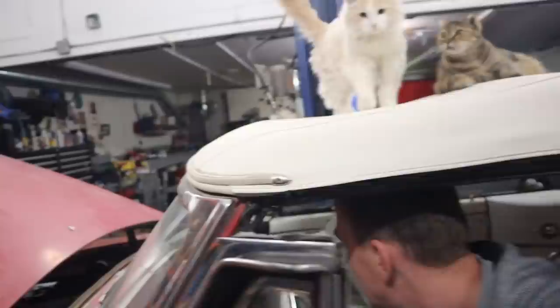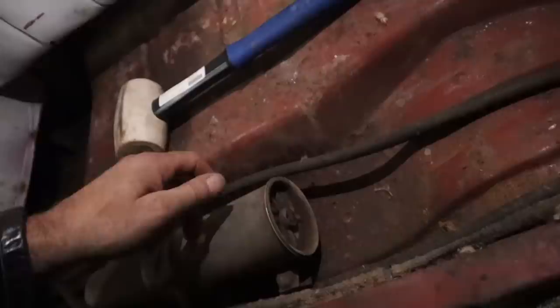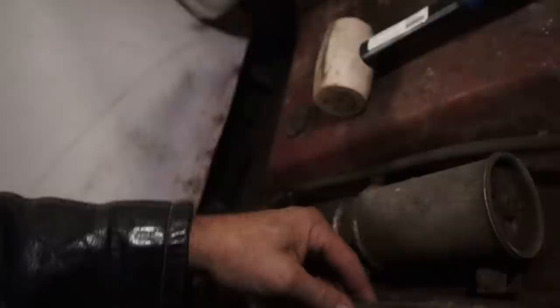Okay, we've got the back seat out of the Ford. Let's see. So there's your... I bet you this is a reservoir here. And there's your pump motor, and there is the relay with the signal wires going up to the dash. So power. Hit it. Power on. Yep.